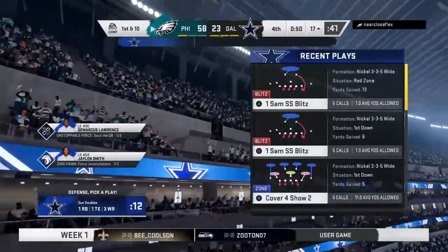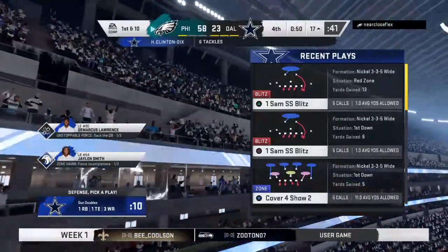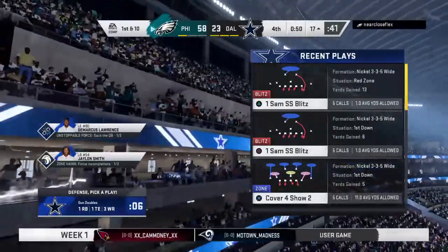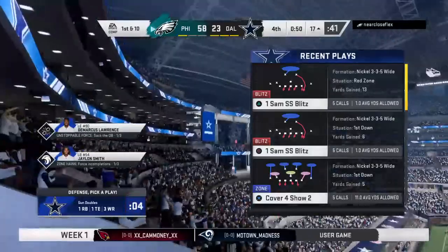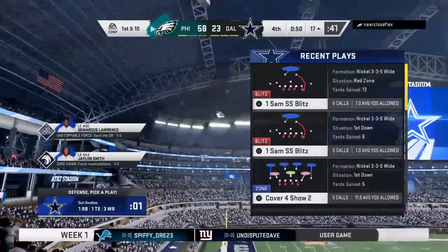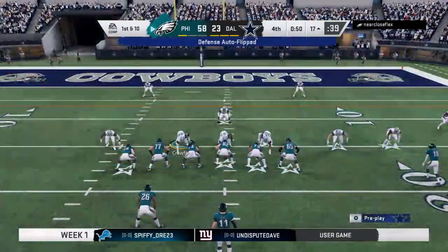When teams have a tough time running the ball, as this one has throughout this game, it's so easy to just say, forget it, let's throw the football. But that's exactly why you stay with the running game. Eventually, you stick with it, you make some adjustments, you often find ways to run the ball better as the game goes on.